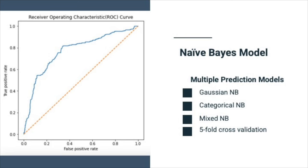The third model is the Naive Bayes classification model. The continuous target CO column is converted into discrete numbers, 0 for low emission and 1 for high emission. A few mixtures of Naive Bayes models were built. Those are Gaussian Naive Bayes, Categorical Naive Bayes, and Mixed Naive Bayes. 5-fold cross-validation is used to determine the base model.